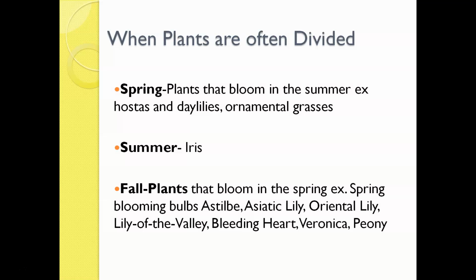These are some examples of when things are typically divided. Under spring, hostas and daylilies: honestly, I think you can divide those just about any time of the year, and they seem to do just fine. Ornamental grasses, dividing in the spring tends to be much easier, just because they've died all the way back to the ground. Whereas if you would try to divide an ornamental grass in August, it might be 3 or even 5 foot high. Summer, usually mid-July, is a great time to divide iris. And then things that you could divide in the fall include bleeding heart, veronica, peonies.